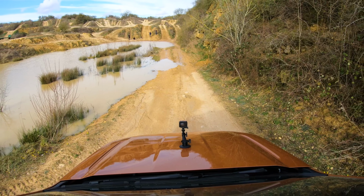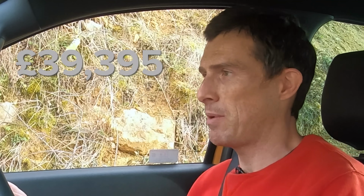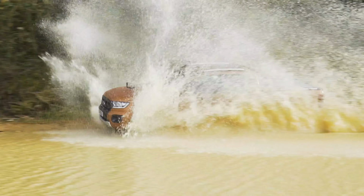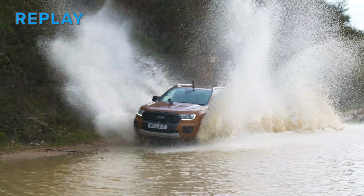Now this thing has a wading depth of 800mm, which is pretty blooming good. Costs £39,000 though, so it is rather expensive for this particular version, but let's do it. Hopefully I won't damage it. Let's launch it! That was awesome fun! You're beautiful.